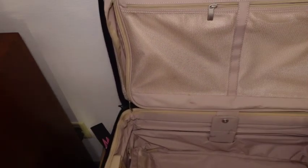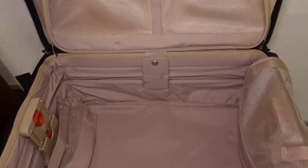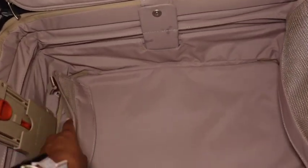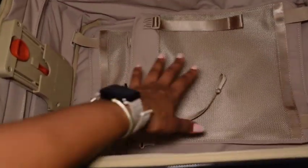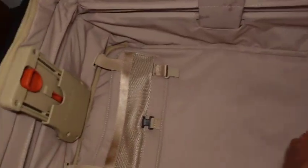We have our 22-inch Briggs and Riley carry-on bag. Yo, this bag is so freaking huge. And I love the compartments on the bag. You have a compartment here. The compartment is so big. It's so big. And then you have these two big pockets right here.